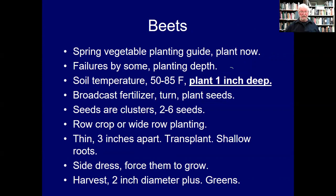When it comes to beets, many people have problems with beets. They said they can't get them up. Most people are probably planting them too shallow. Beets need at least an inch deep, maybe a little bit different. They need a soil temperature between 50 to 85 degrees Fahrenheit. You want to broadcast that fertilizer in, turn it, and plant your seeds.